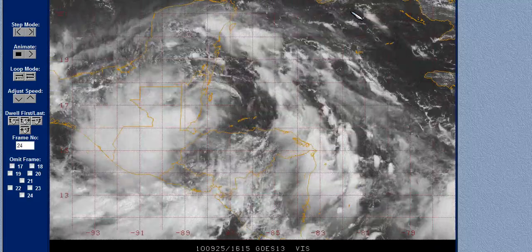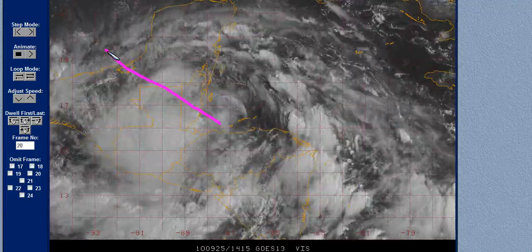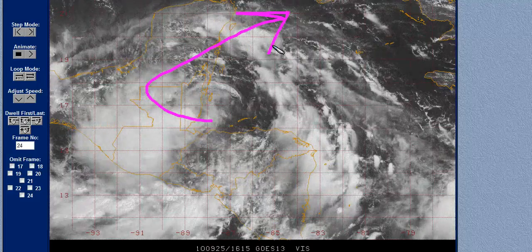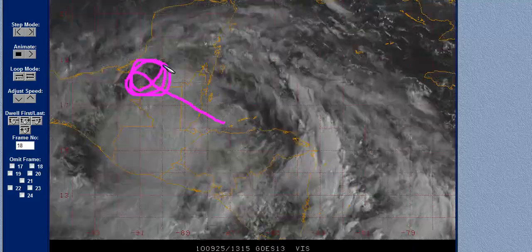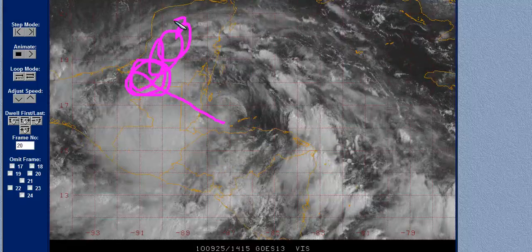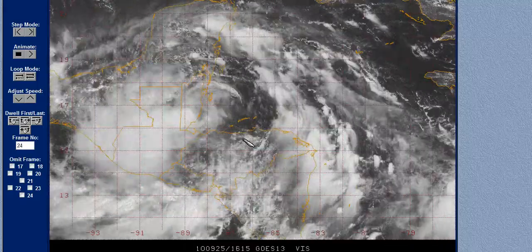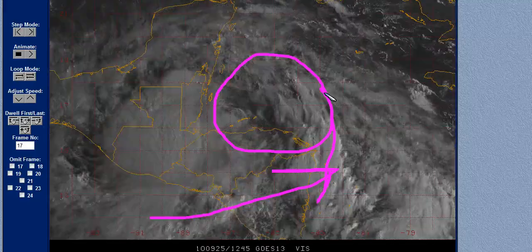Trying to dissect the models on this is actually quite a task, because you got some trying to take it into the Bay of Campeche, some that try to take it back out over the water. I think this is more likely to come in here now and probably just end up dying. Even if it tries to come north over the Yucatan, its mid-level energy is leaving. This will probably die, and what you'll see is you'll see the monsoonal circulation try to reform over here and get low pressure.